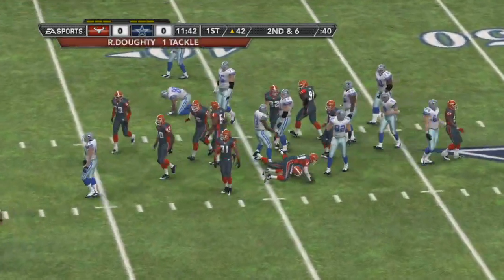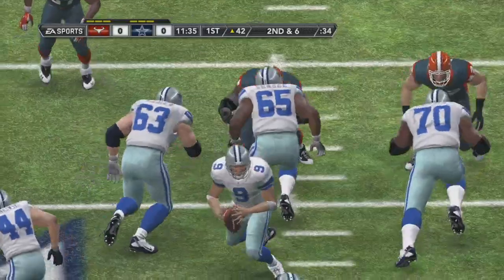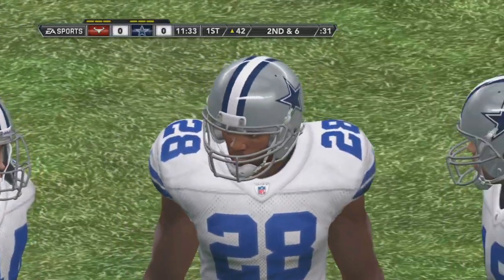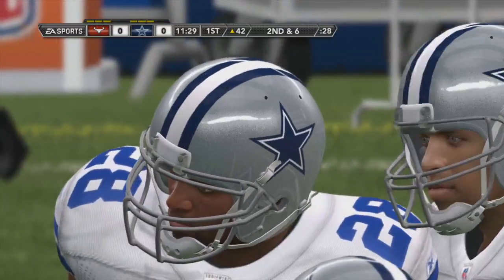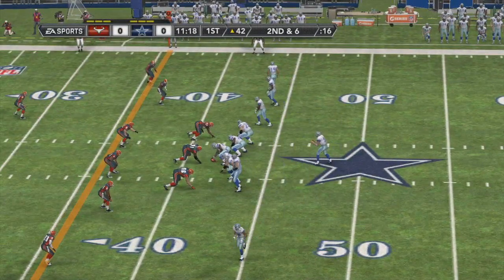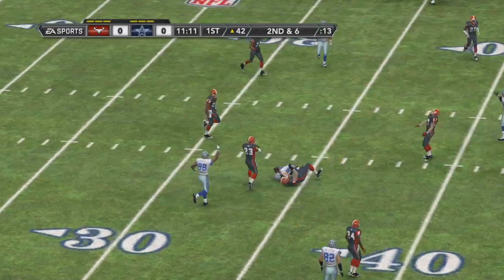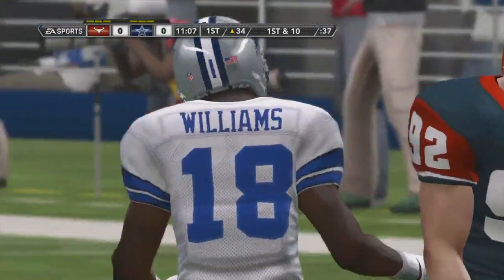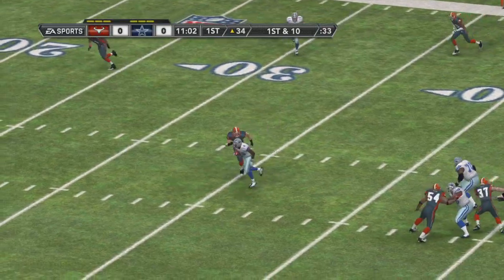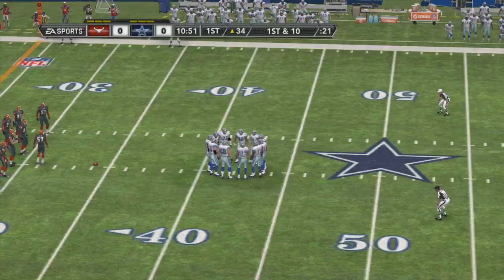Romo hands it off straight ahead. Pick up a 4. Gain of 4 on the play. Second and 6 yards to go. They spot it at the 42. Passes it short. Snatches it out of the air with one hand. And you know the amazing thing about this guy? We all talk about his arm strength. But did you see how fluid that delivery was? He didn't even look like he was trying to throw it hard. It's first and 10.